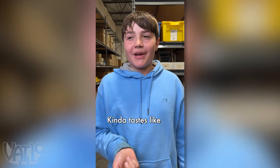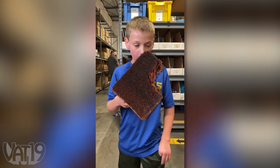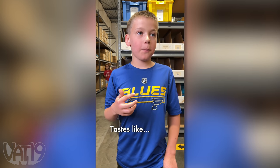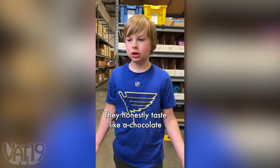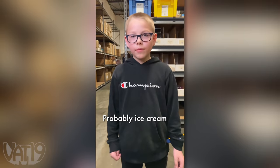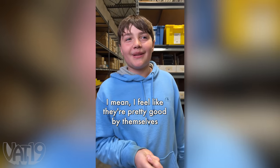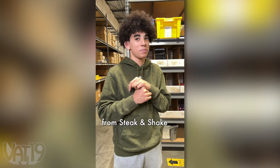Birthday cake. Kind of tastes like vanilla with sprinkles. Very soft and chewy. Very sweet. Fudge brownie. It's really good. Tastes like crunchy brownies. They're amazing. Chocolate chip. It honestly tastes like a chocolate chip cookie. What dessert would you put these on top of? Probably ice cream. Ice cream. I mean, I feel like they're pretty good by themselves, but ice cream would be awesome. Or add it to the birthday cake shake from Steak and Shake.